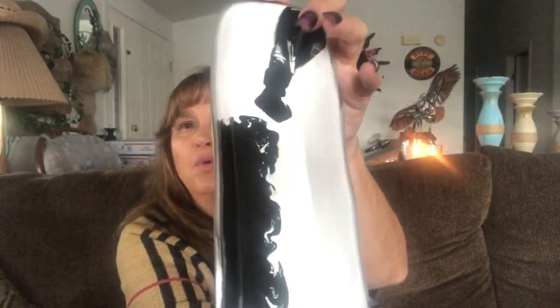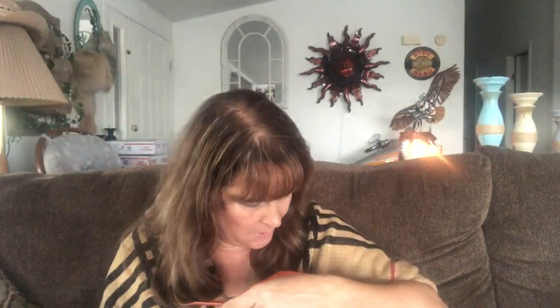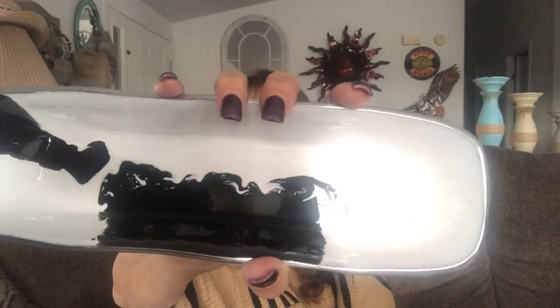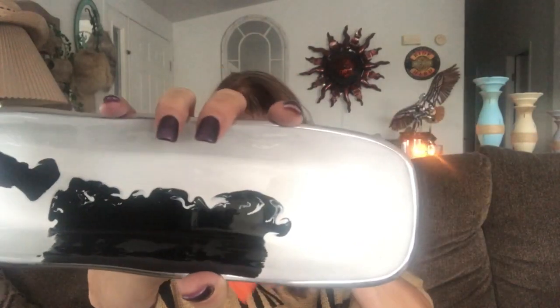I do know how to care for it. I unmasked it, and it's this beautiful dish. See the black and white? And then it's got silver on the back. So that is really pretty. And I'm assuming it's just for jewelry that you just want to put on there, or you can probably put some candles on there, but it's really pretty. That is nice.